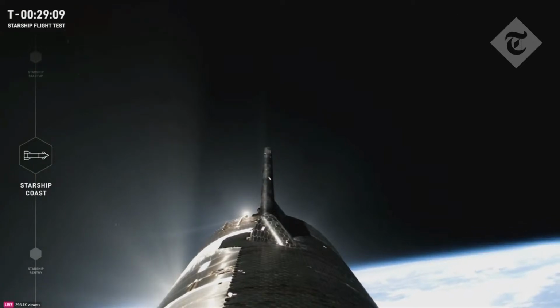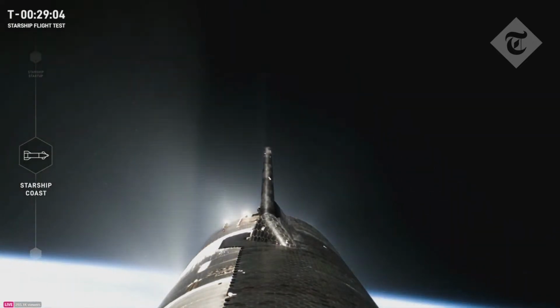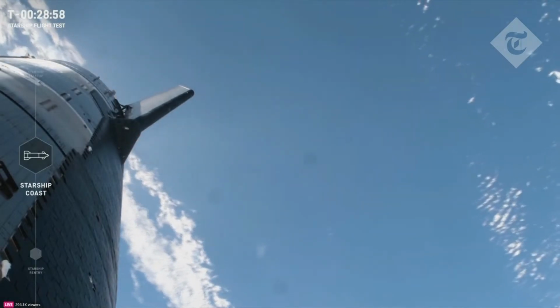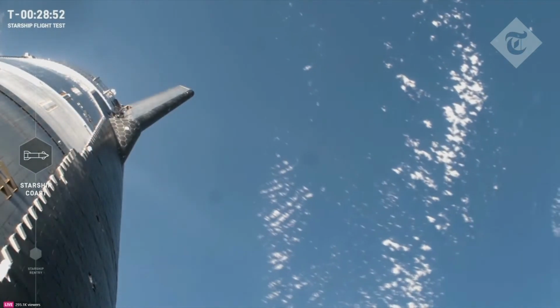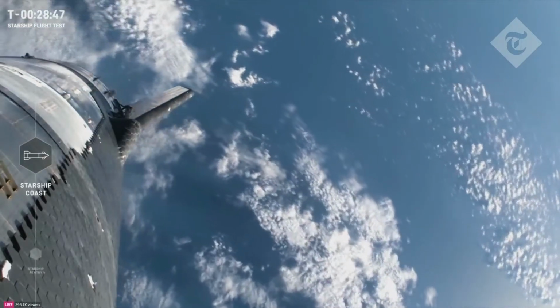Once we were into our coast, though, the ship gradually lost the ability to control its attitude or orientation, which is done with smaller thrusters around the spacecraft. As a result, the vehicle experienced some unplanned rolling. It still flew on the planned trajectory, but losing attitude control triggered the flight computer to skip a planned relight of a single Raptor engine while on orbit.